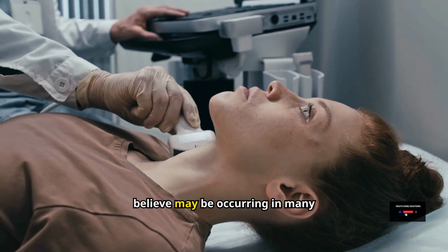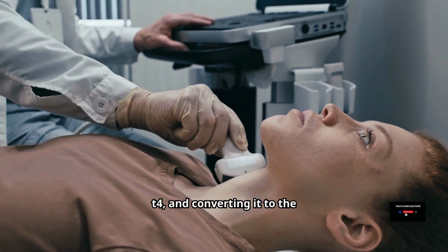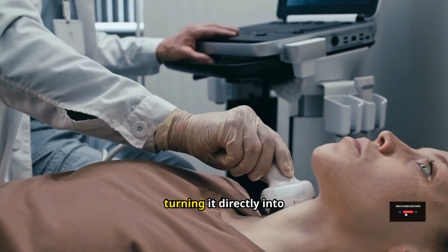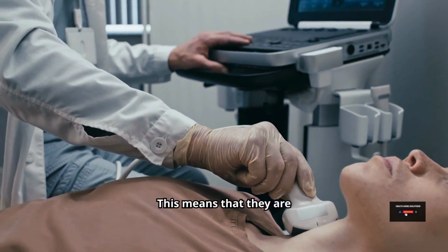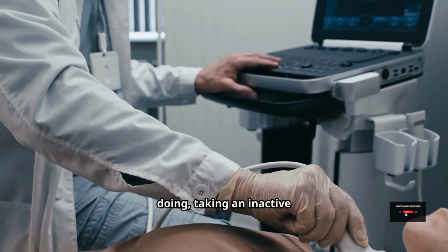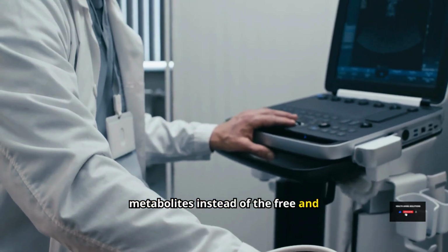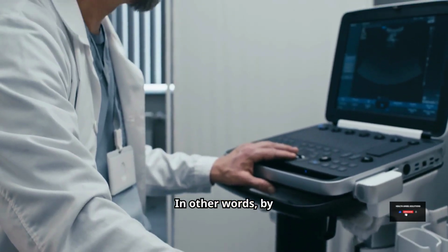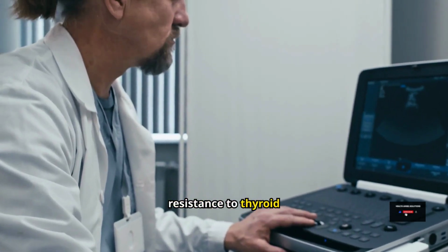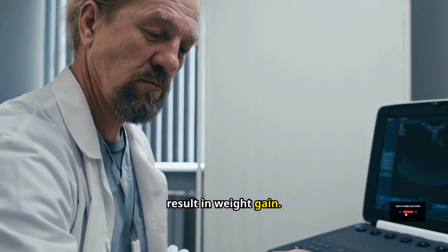However, what I believe may be occurring in many patients is that rather than taking the inactive form of thyroid hormone, T4, and converting it to the active form, a large number of these patients are probably taking T4 and turning it directly into reverse T3. This means they are doing the exact opposite of what their bodies should be doing, taking an inactive reservoir of thyroid hormone and increasing the amount of antithyroid metabolites instead of the free and active form. In other words, by taking more and more T4, you're essentially fanning the flames of cellular resistance to thyroid hormone. As you can imagine, decreasing their metabolism could result in weight gain.